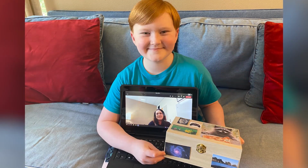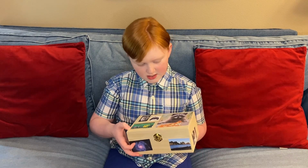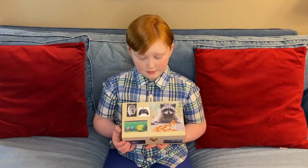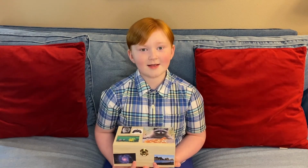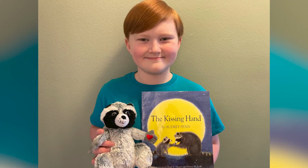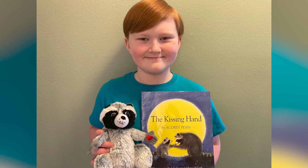Me and Miss Myers built this worry box together. And basically what we did is she said to find all the things that you love and calm you down. So like this raccoon right here, it is my favorite animal and pizza is one of my favorite things. And what is inside it is my favorite things that help me calm down, like the kissing hand, for example. The kissing hand is a very soothing book. I think you should get it. It's a pretty good book.